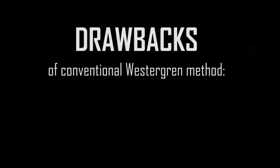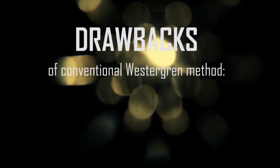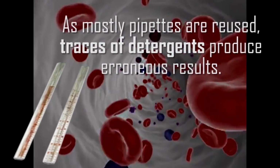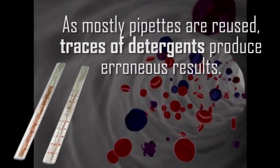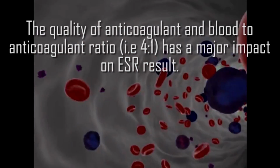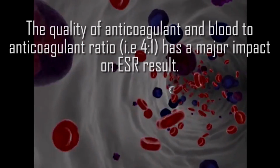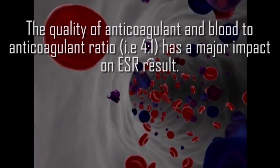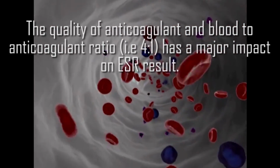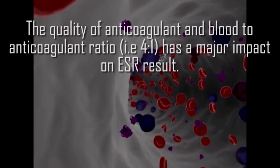There are several drawbacks associated with the conventional Westergren method used for ESR testing. Like, if the results are not taken exactly at 1 hour, the result will be affected. As mostly the pipettes are reused, traces of detergents produce erroneous results. The quality of anticoagulant and the blood to anticoagulant ratio, that is 4:1, has a major impact on the ESR result. For example, if the concentration of anticoagulant in the blood is greater than anticipated, it reduces the sedimentation rate.